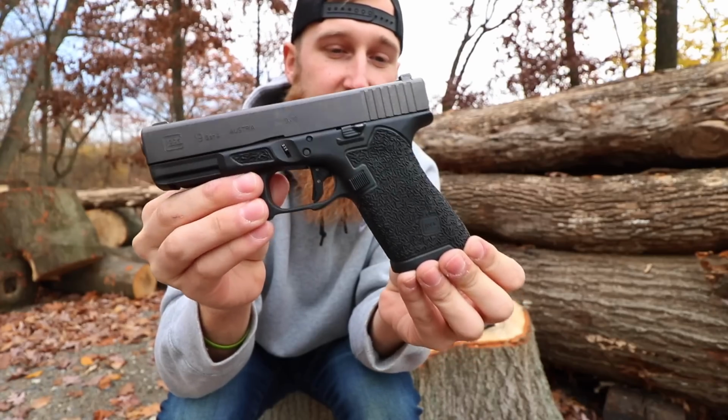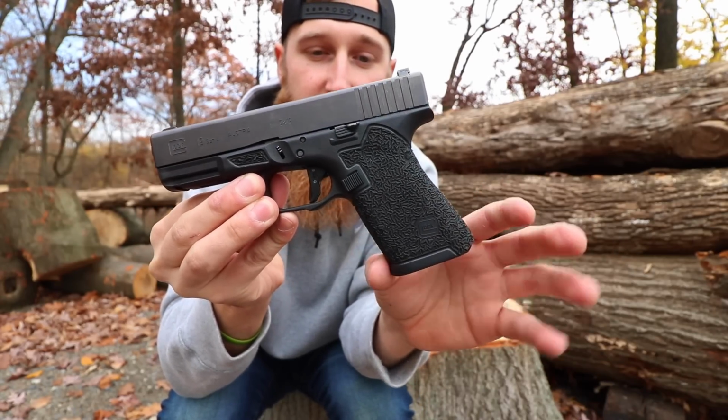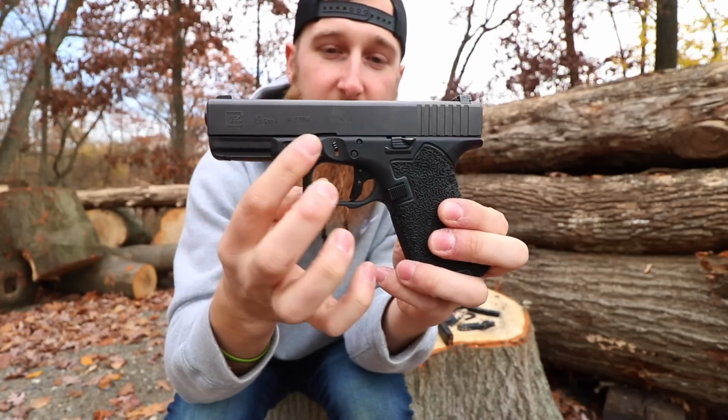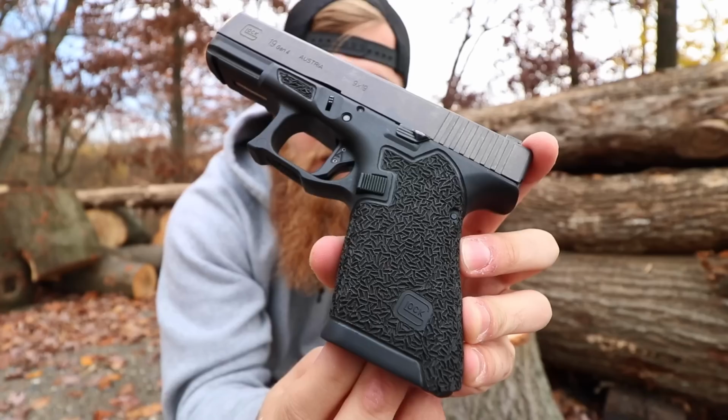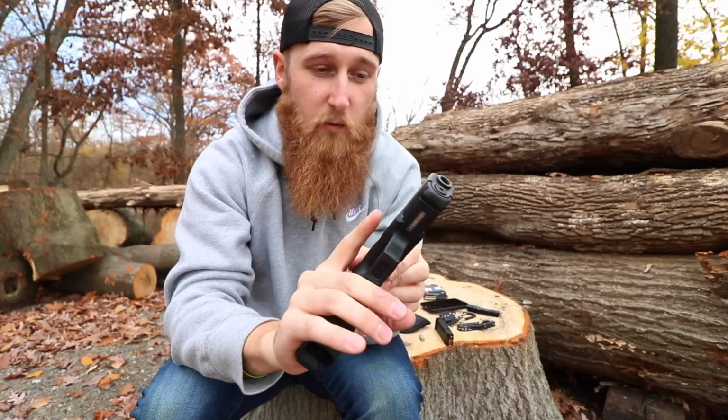I went with a pretty standard Glock package. In the back, I did not add a beaver tail. I removed the finger grooves, I undercut the trigger guard, have a shooter's index cut, and an index point for my finger up here. Not only do these frame modifications make the gun look better, but it also makes the gun way easier to shoot.